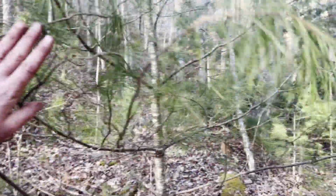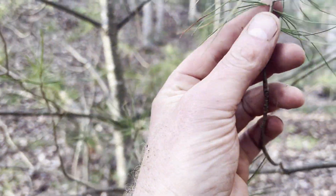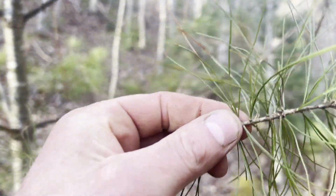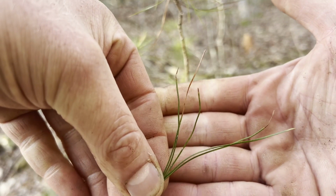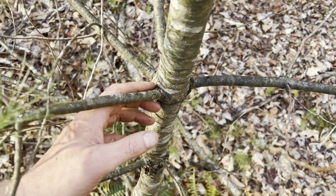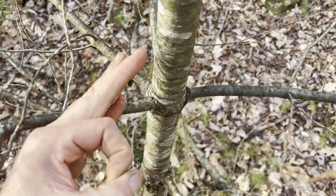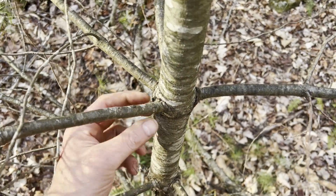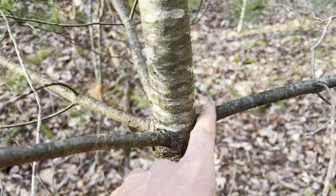What we're looking for is white pine today, and the fact that white has 5 letters is an easy way to remember. I'm going to show you the common way to identify it. Per cluster, there's the majority of the time 5 needles. 1, 2, 3, 4, 5. If you'll notice, like a wagon wheel or the spokes on a bicycle, all the spokes originate from one focal point or one center point, like this. So from the side, it's all growing from the same spot.